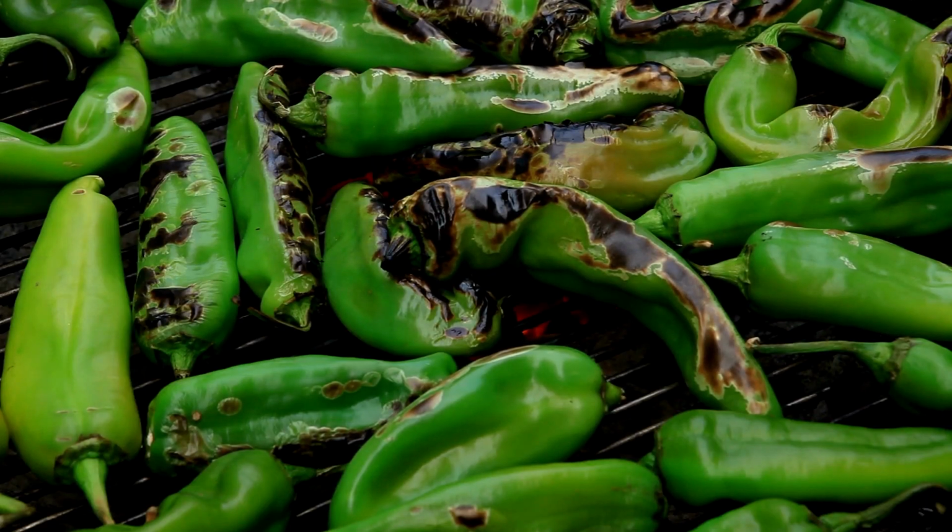Hatch chilies on the grill. There are so many ways to cook hot peppers, or just add them to other dishes for flavor. Whole cuisines are developed around them.